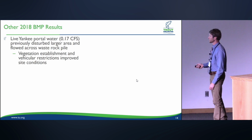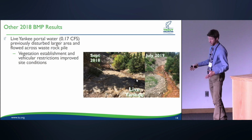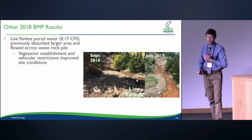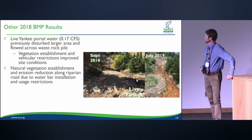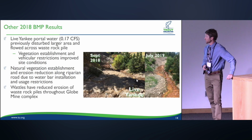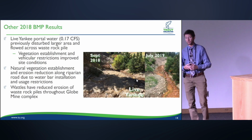Vegetation establishment was performed through the BMPs, and restricting vehicles and off-road vehicles on the site helped reduce erosion. So before, or right after they did the revegetation, and then after in July 2019, you can see keeping this mine water away from the waste rock pile and consolidated in one stream is going to help the water quality conditions in that area. Natural vegetation establishment along Riparian Road, which I previously mentioned. And then erosion control devices or wattles along the base of mine waste piles has also helped reduce erosion.